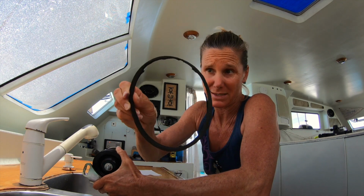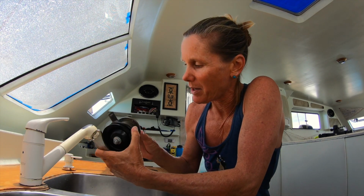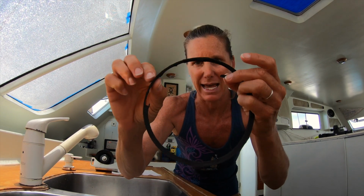This is one example as to why having a maintenance log is important. Though the raw water pump still works, it drips a little bit, but Ryan found while doing his inspection some pieces of rubber, and he looked a little closer, and this is what is happening.